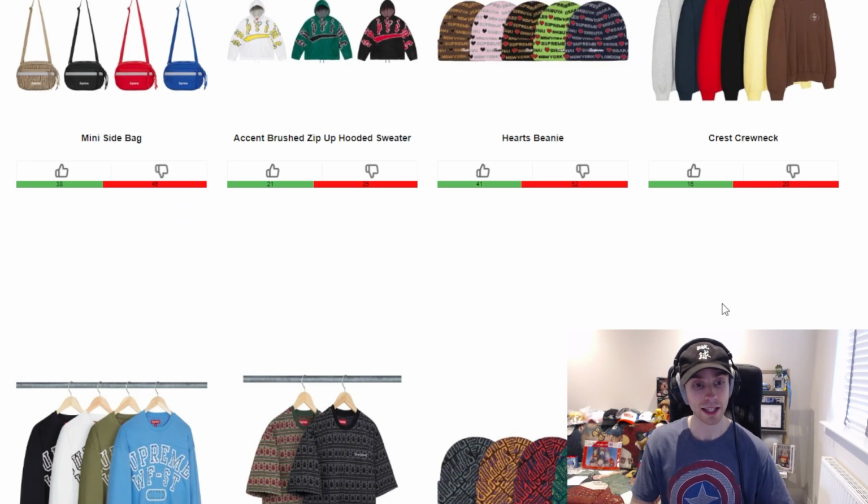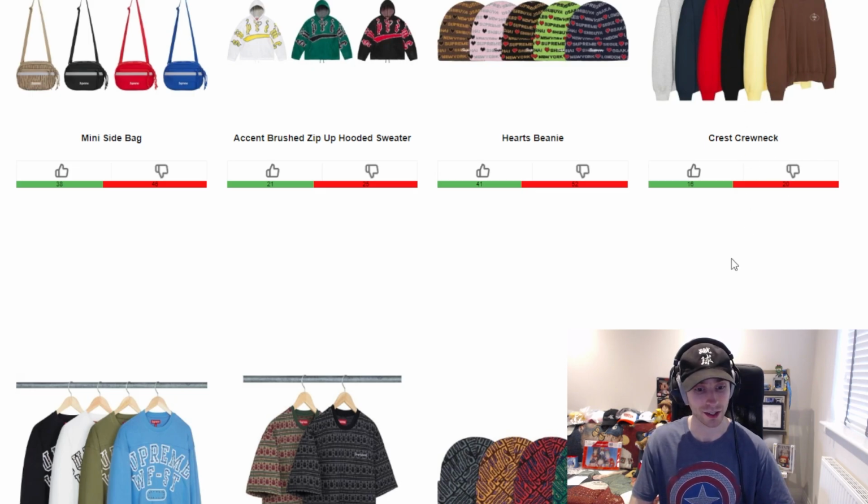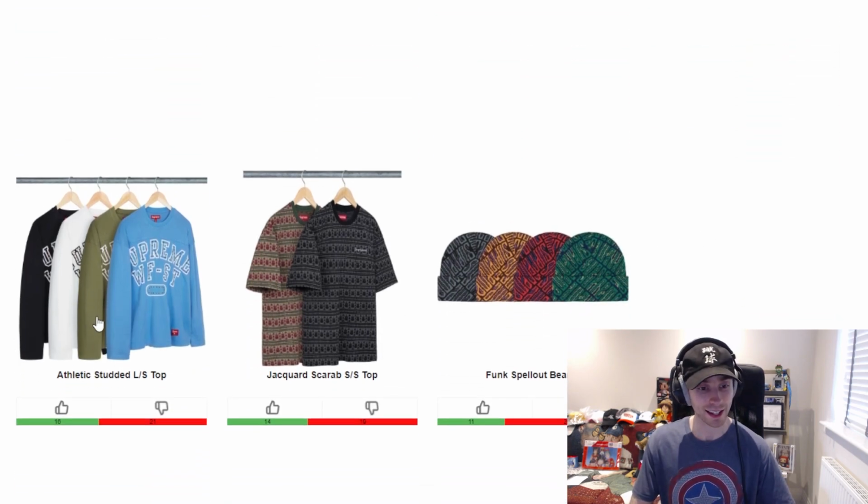And then we have the mini side bag, the accent brushed zip up hooded sweater. I think it's just a bit much going on, but you know, it's just one of those things. We've then got the Hearts beanie, the crest crew neck. This was the piece that I got confused with it being on like a coach's jacket, because this is what is on one, I believe, for the crest crew neck. It's on a coach's jacket, but yeah. The athletic studded long sleeve top, Jacquard scarab short sleeve top, and funk spell out beanie.